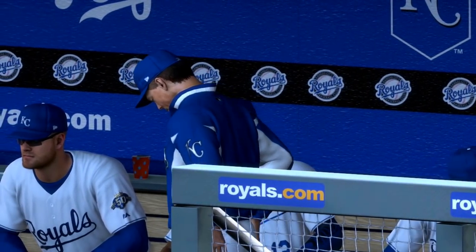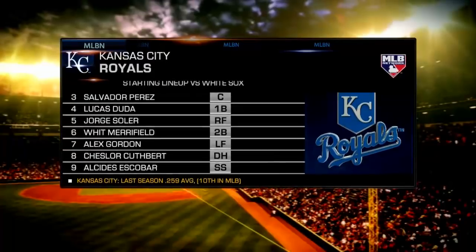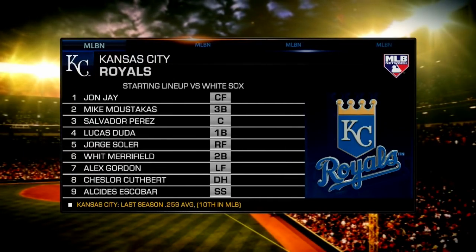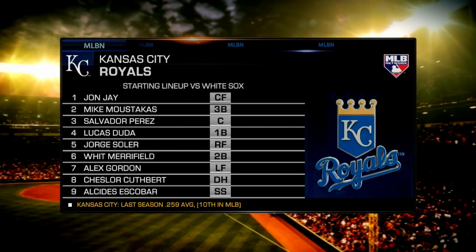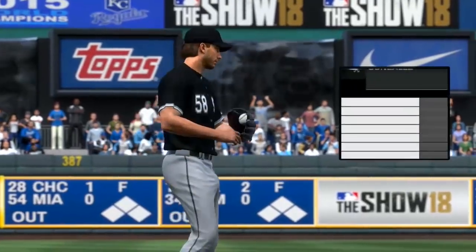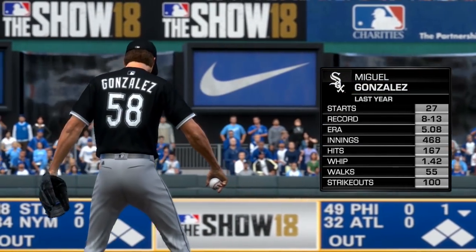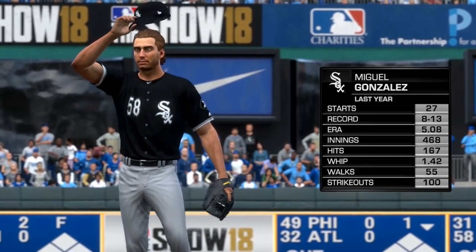The opening day order for the Royals, put together by manager Ned Yost, is as follows. Leading things off is the new center fielder Jon Jay, followed by third baseman Mike Moustakas. Catching is Salvador Perez. First baseman Lucas Duda is in the cleanup spot, followed by Jorge Soler in right. Second baseman Whit Merrifield. Left field Alex Gordon. DH Cheslor Cuthbert. And the shortstop is Alcides Escobar.